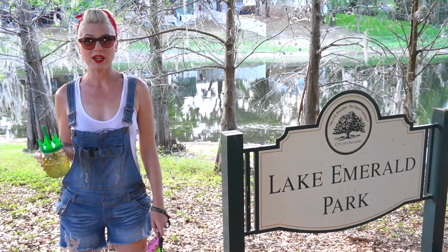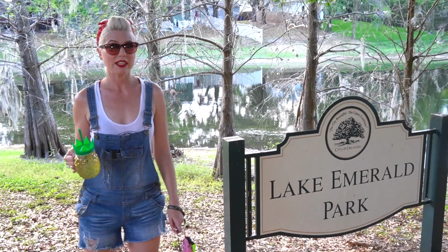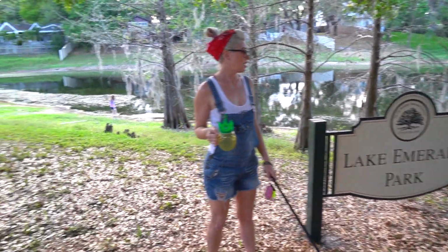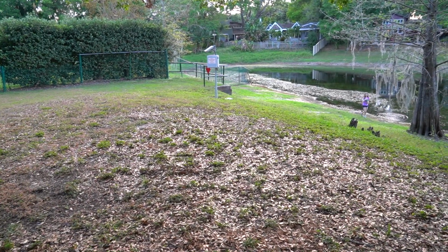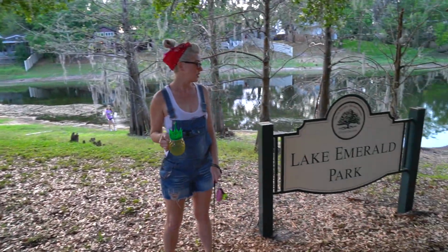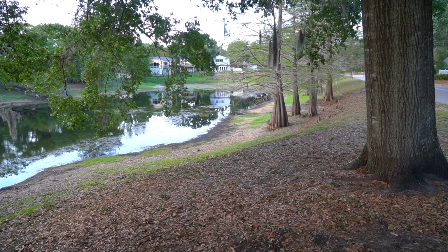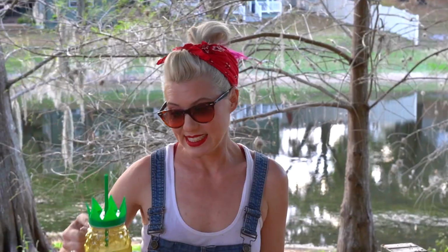Also in the south downtown area, you've got Lake Emerald Park, which has a sign. And Lake Emerald.